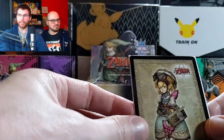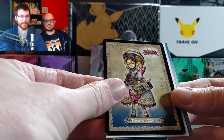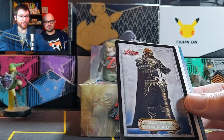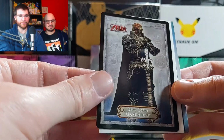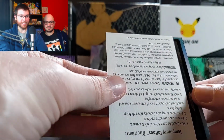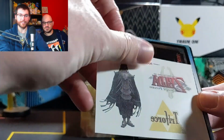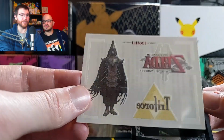Okay, so now we have Princess Agatha. We got Dark Lord Ganondorf. That's always a cool looking card, always a good one to get. Okay, and then our temporary tattoo looks like we're going to get another silver foil. All right, we got Xant and the Triforce.